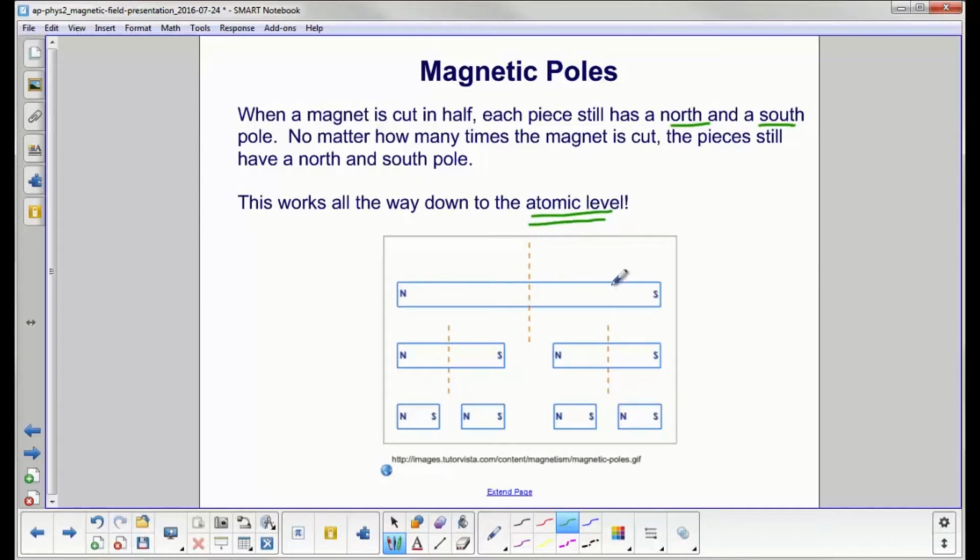So you can see we have a magnet here, we cut it in half. We now have a north pole here, a south pole here. Then on the other piece of the magnet, we have a north and a south pole. Cut it one more time. The exact same thing happens. We have a north and a south pole, north and a south. Nowhere do you cut this and then get one magnet with just the north pole and the other with just the south. No, they both have a north and a south pole.